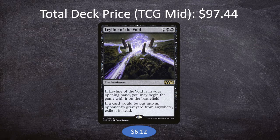And Leyline of the Void is 2 black for an enchantment. If Leyline of the Void is in your opening hand, you may begin the game with it on the battlefield. If a card would be put into an opponent's graveyard from anywhere, exile it instead.